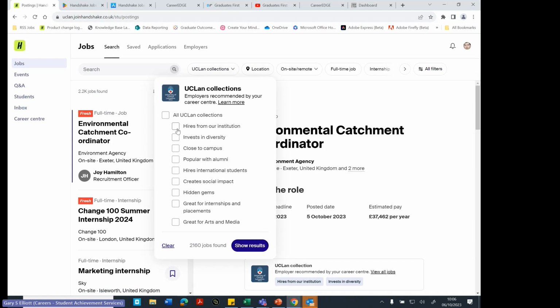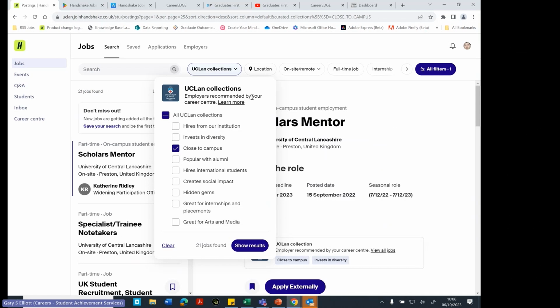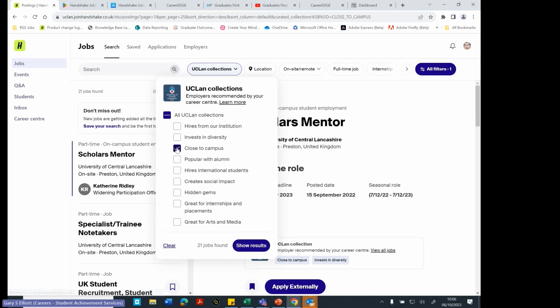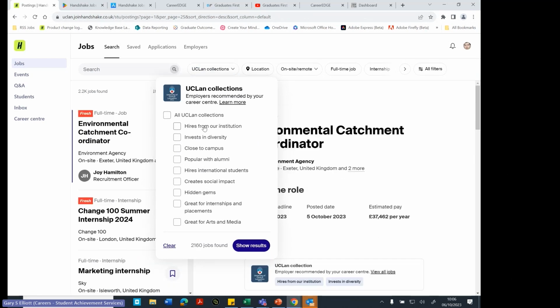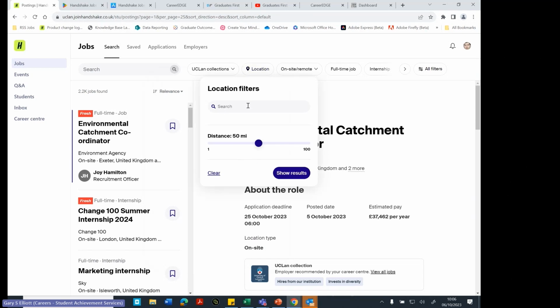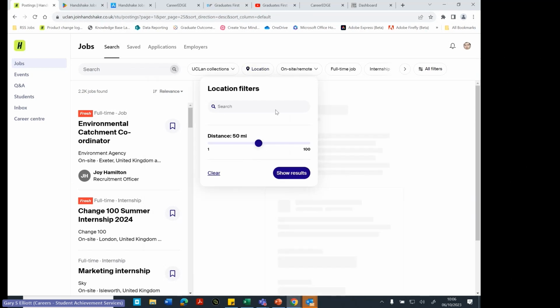It has these UCLan collections at the top. So if you want to find out businesses that are close to UCLan or businesses that are popular with our graduates, you can just click on these particular ones and it shows you businesses that are close to where we are. If you're looking to work in the local area, any of these are quite useful that we've curated together for you. But you can also search via location, distances from certain locations as you'd expect.